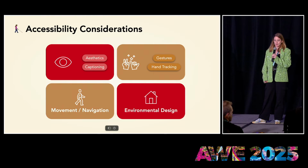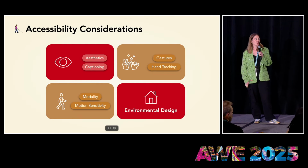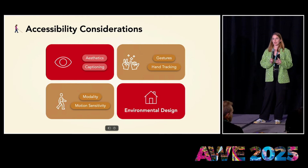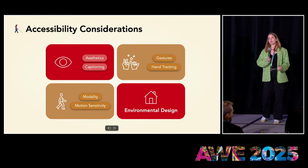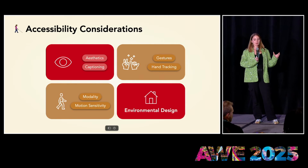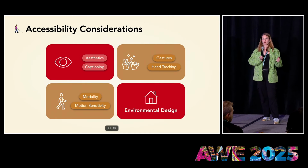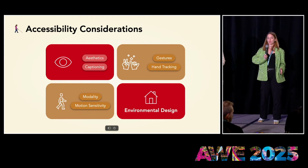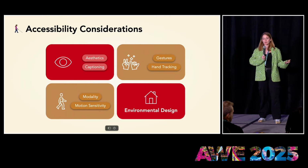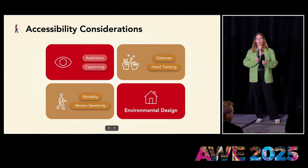Next, we have movement and navigation. So in mixed and extended reality, this is a very important part of making or breaking your experience. If you have someone with motion sensitivity and they feel nauseous in your experience, they're just going to take off the headset and that's it for them. So we want to make sure to include options that are inclusive to people with motion sensitivity, and for example, including nudge teleport versus long distance teleport versus smooth movement. And there are a lot of options that you can really give to your users to make them feel most comfortable while moving in your space.